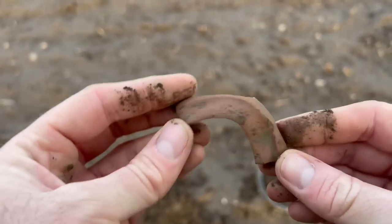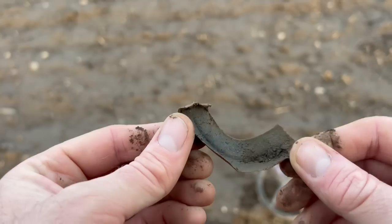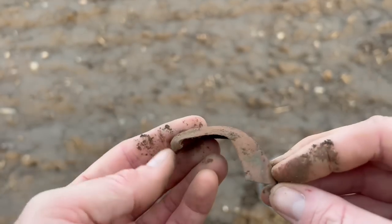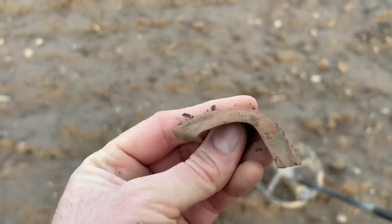Right, there we go. Oh man. Okay, that's it. It's just a piece of copper. It is, yeah, just a bit of copper. Don't know, maybe a bit of a horse decoration or something, but either way, ultimately, junk.